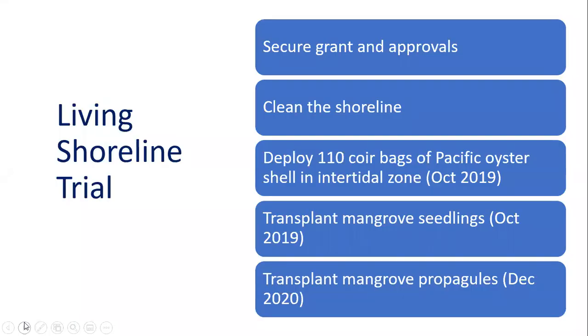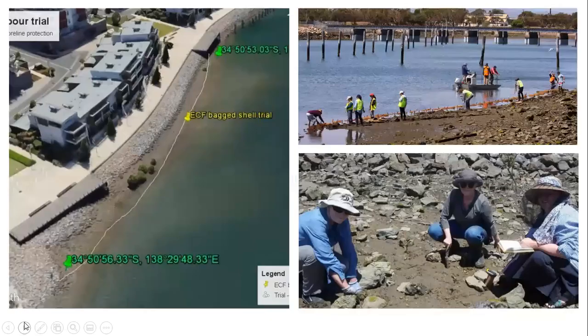We've undertaken a living shoreline trial, which meant, as we do with all of these trials, securing grants and approval. And we've again used the coir bags with recycled Pacific oyster shell from South Australian growers. We've transplanted some mangrove seedlings and some mangrove propagules. And here are some of our volunteers, both putting down the bags and then transplanting the small mangrove seedlings. And that was just before our really, really hot summer of a bit over a year ago.